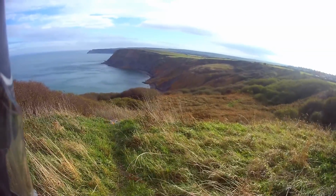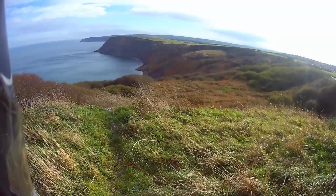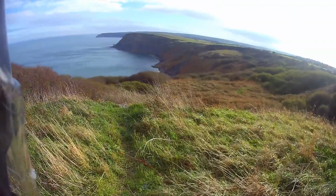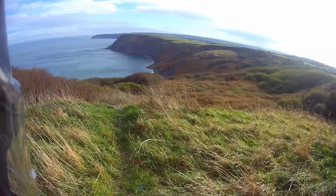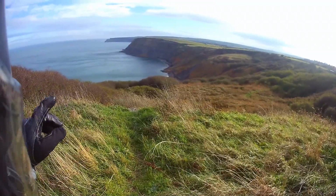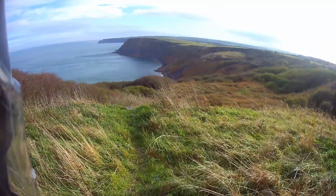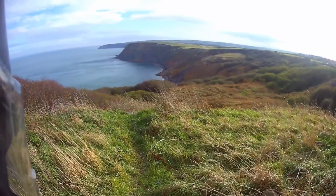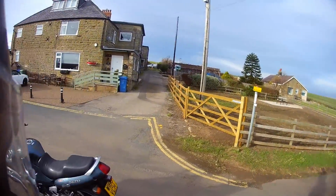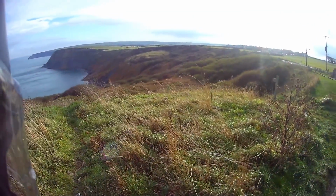But this is the, now there, that was a landslide there, down there. Don't know whether you can actually see, but a fellow was rescued from there not so long back, and they come here because they look for fossils along this coastline, because there's quite a lot. But this is Port Mulgrave and part of the Cleveland Way. Right, onwards to the next stop.